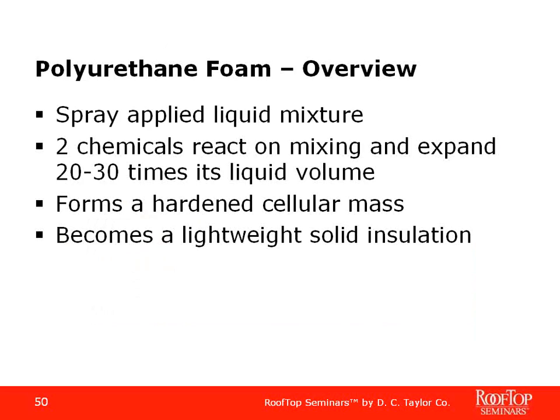Talk a little bit about polyurethane foam, which is used in conjunction with a roof coating, but actually, much as in the single-ply retrofit, does basically provide you a new roof system. Polyurethane foam is a spray-applied liquid mixture. There's two chemicals that basically are mixed together and react, expand 20 to 30 times its liquid volume. And it's much like mixing an epoxy. You definitely want to make sure you get a 1-to-1 ratio of those products.